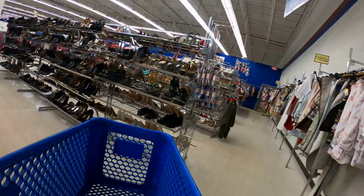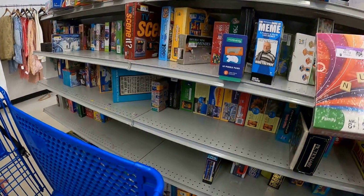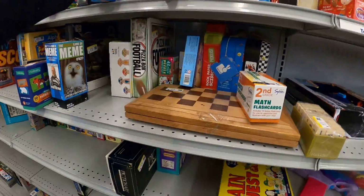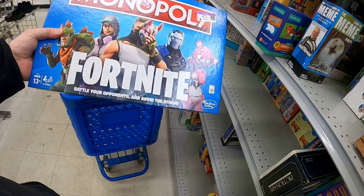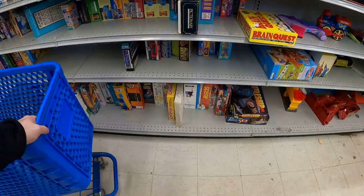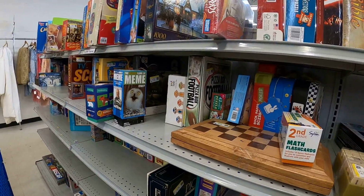Yeah, and so you will see in this footage, I was just going around trying to see if anything was worth picking up, if anything was at least realistic in terms of the price. The board games here are similar to my Goodwill where I usually shop all the time, like 3.39 and stuff like that. So I picked up this Monopoly Fortnite, and then I put it back later on because it wasn't worth it. Even the game pieces were not worth it.